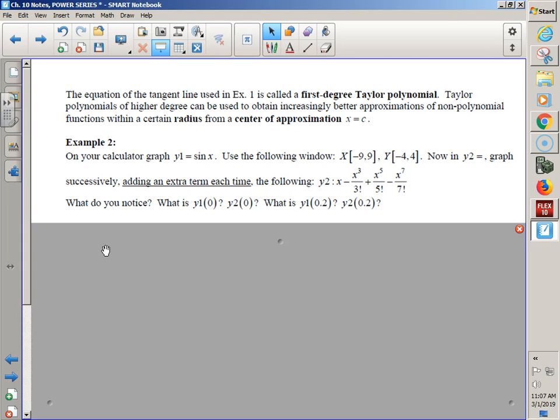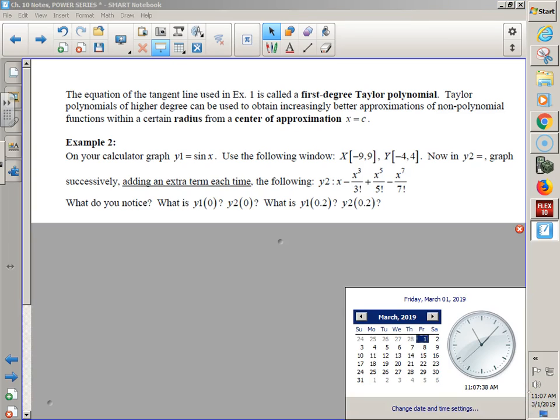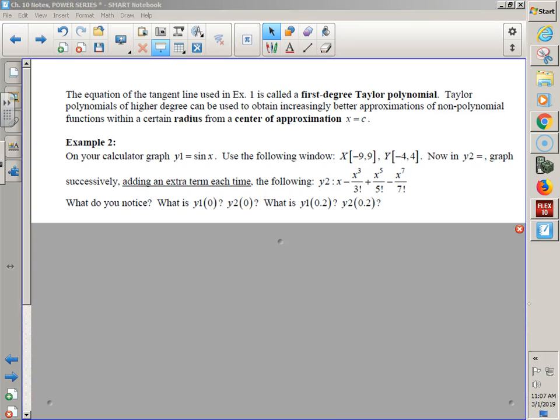Got it. Now, if worse comes to worse and you weren't here, or you didn't put it in, or you already erased it out of your graphing calculator, just type it in. You can do 0.2 minus 0.2 cubed over 3 factorial plus 0.2 to the 5th over 5 factorial. Let's see how close this is. It's not the infinite sum. We're still cutting it off. It's a partial sum. It's a polynomial.